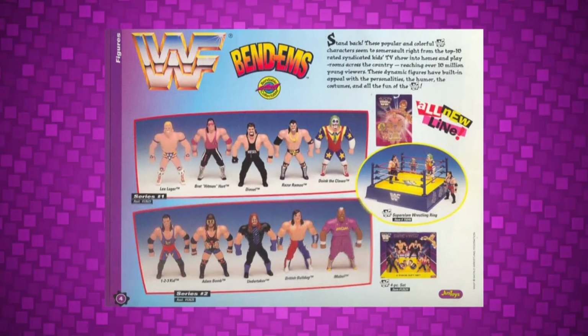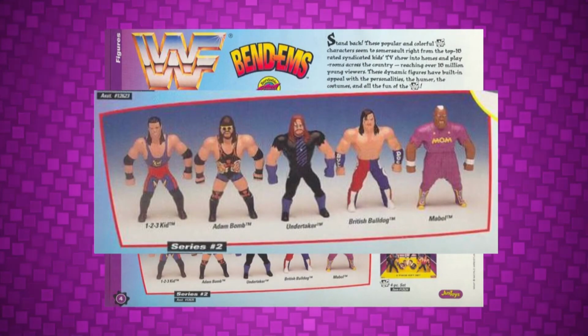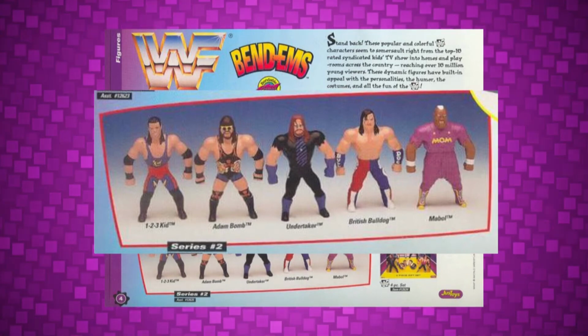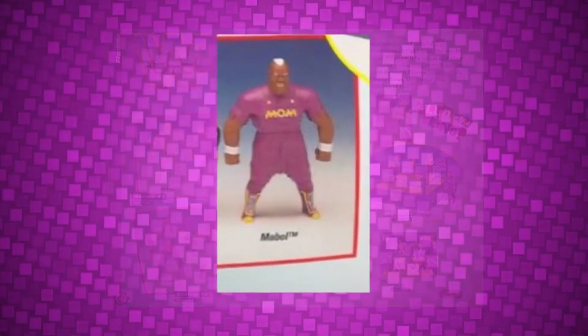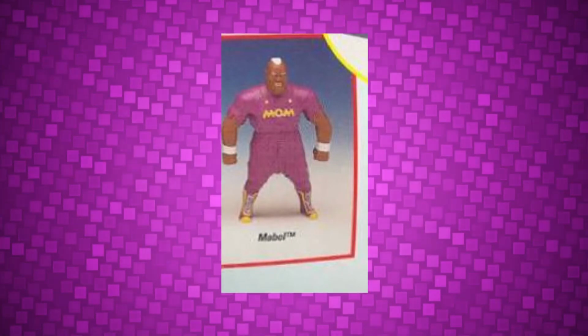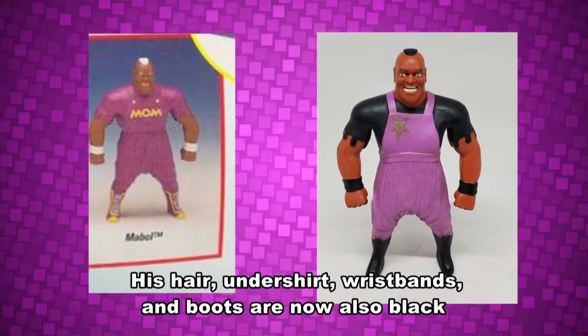According to this image, we can see that Series 2 was to feature the 1-2-3 Kid, The Undertaker, the British Bulldog, Mabel, and Adam Bomb. But what consumers actually got was slightly different. For starters, the deco on Mabel was altered. No longer did his gear say Mom or MOM for the tag team he was in, Men on a Mission. The letters were changed to a star on his upper left-hand torso.